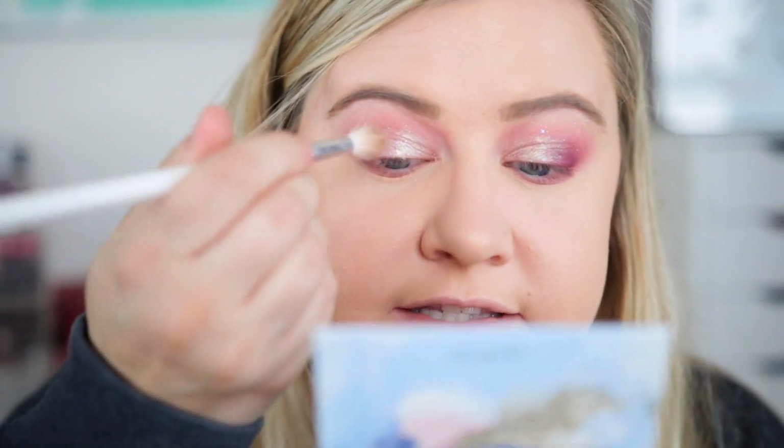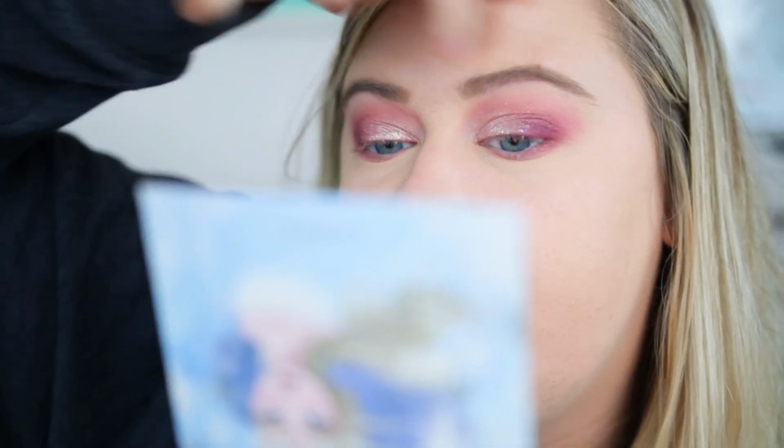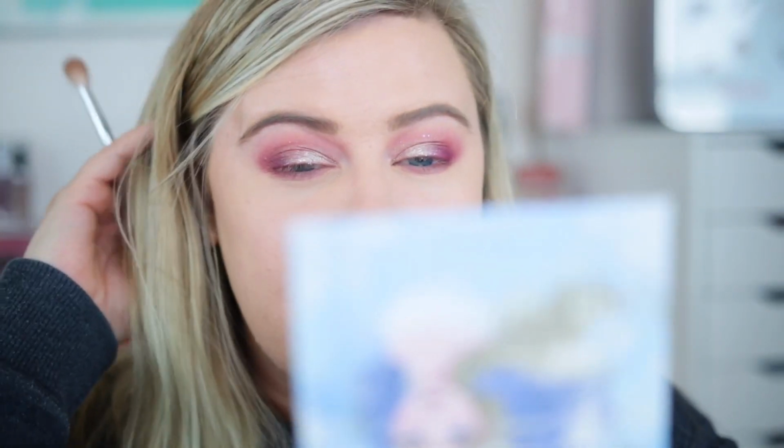I'm not sure how I feel about the chunks in that Flurry shade. They're almost too chunky, and it kind of looks random when you see a random sequin. So I'm not sure if I love that. I feel like it looks pretty on camera, but in person I think I would have liked it better without that shade. All right, just threw on some mascara, so now we can move on to cheek products.